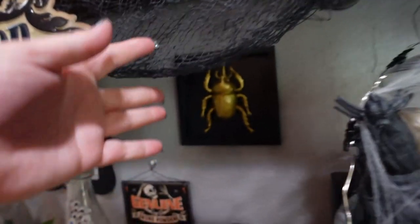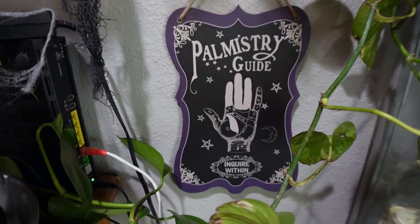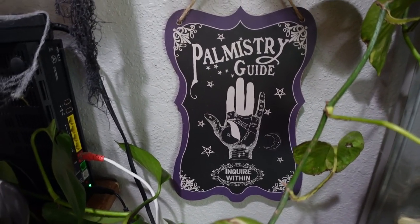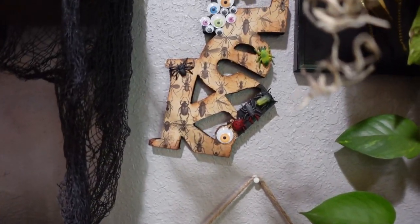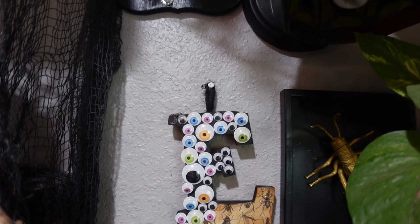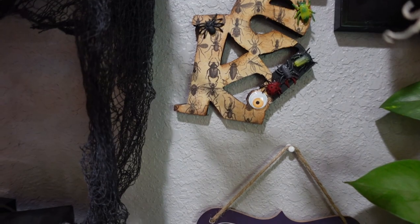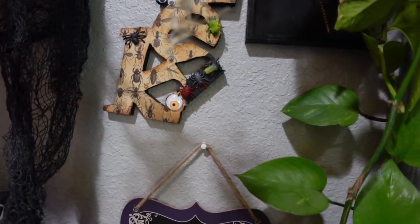And then here's another one of the bug displays. This one was painted gold though. The palm tree sign is from Dollar Tree this year. Just like the boo sign, I got this eek sign. It's been 2 years ago, I think I've done these. And the eyeballs were from Dollar Tree, but everything else I already owned. So I did that one.